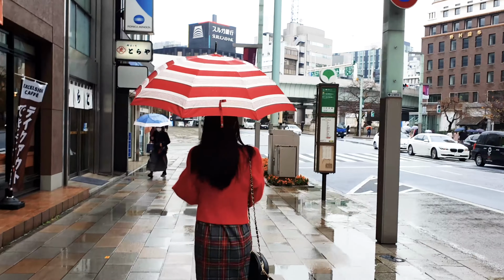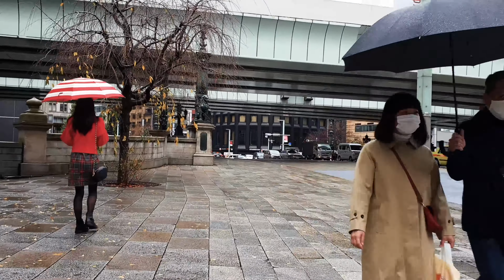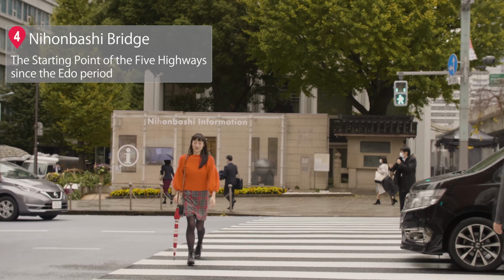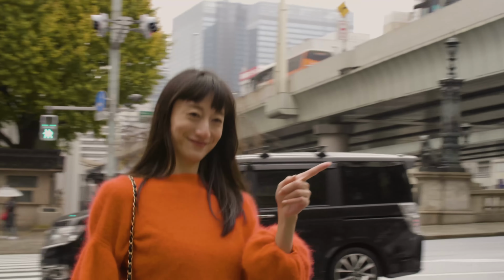Now you can see the Metropolitan Expressway. The bridge under it is Nihonbashi, the most famous bridge in Japan. Spot 4. Nihonbashi Bridge. At that time, a fish market in this area made it one of the busiest places in Edo, the old name for Tokyo.